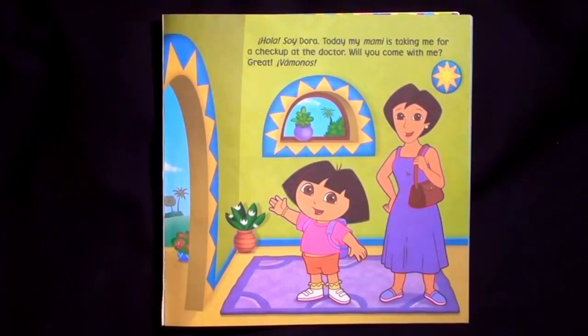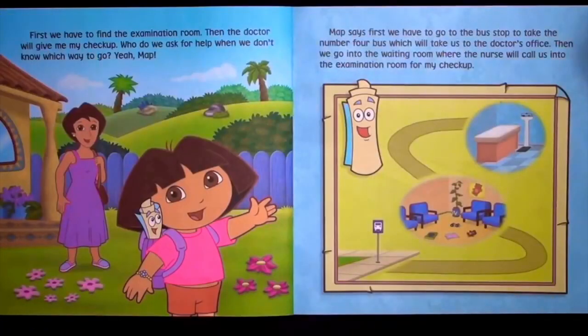Hola, so Dora, today my mommy is taking me for a checkup at the doctor. Will you come with me? Great! Vámonos! First we have to find the examination room. Then the doctor will give me my checkup.